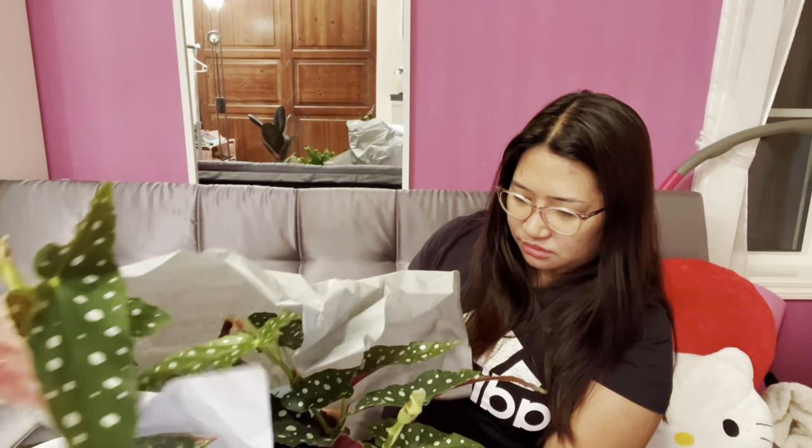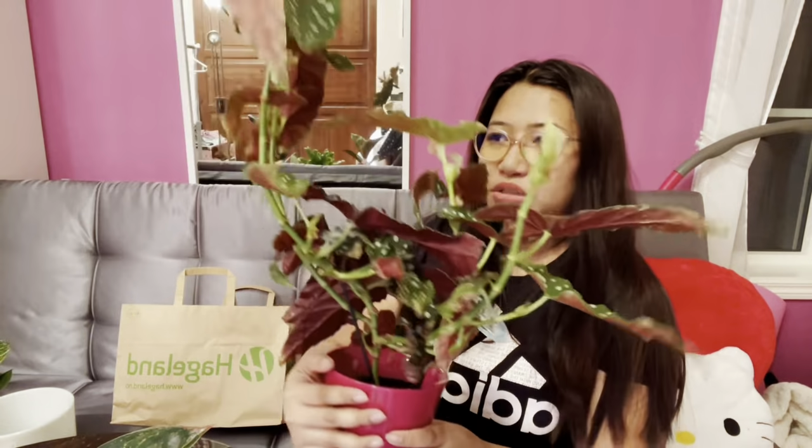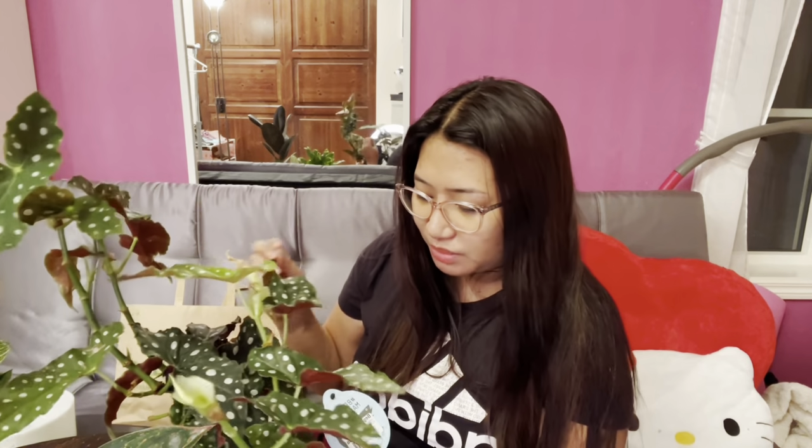So, this is the polka dot begonia. Ayan, kung makikita nyo, guys, may polka dot siya. Alam ko na yung paglalagyan ko nito. So, this is begonia maculata. So, they also say this is polka dot begonia. And it just needs indirect sunlight. And kailangan natin bigyan ng water regularly. But also, we must wait until the top soil will be dry. Ayan. So, imo-model ko siya at ipapakita ko sa inyo lahat. Isa-isa.